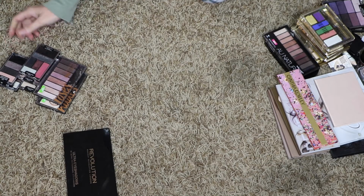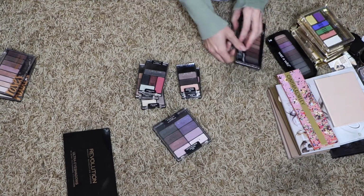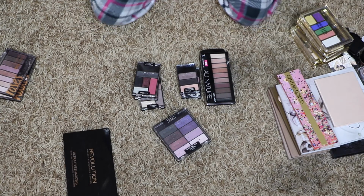Okay, let's go with Wet n Wild next. I have quite a few Wet n Wild palettes, and trios and things like that.